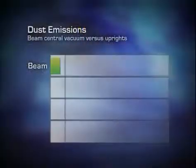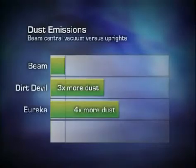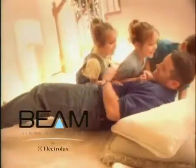In marked contrast, researchers found that when testing the Beam central vacuum system, particulate emissions remained virtually unchanged from initial use. The researchers concluded that for the upright vacs, soil removal decreased after repeated use, while emissions increased. In contrast, the Beam central vacuum system delivered consistent performance in soil removal along with minimal emissions from first use to last. The result of the research is clear. The Beam central vacuum system provides superior soil removal performance and low emissions, offering families throughout North America proven allergy relief to help them lead normal, active lives.